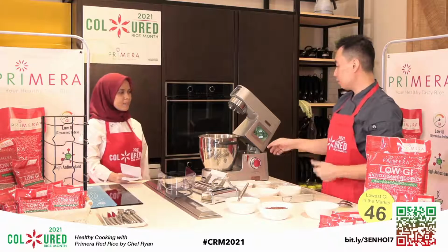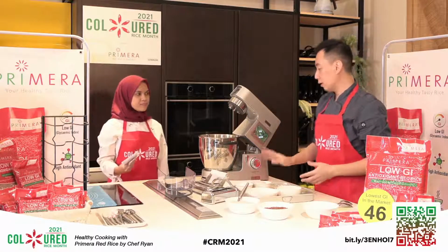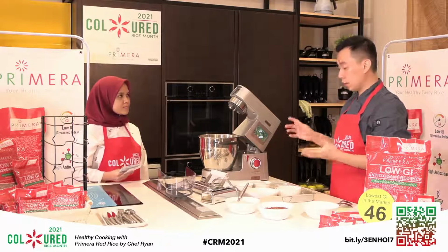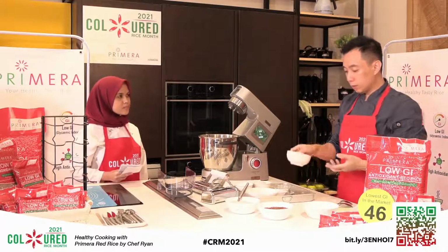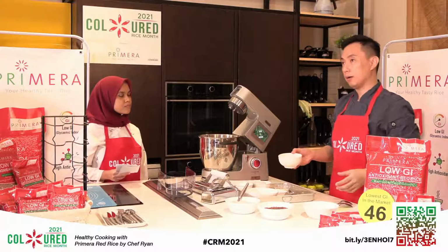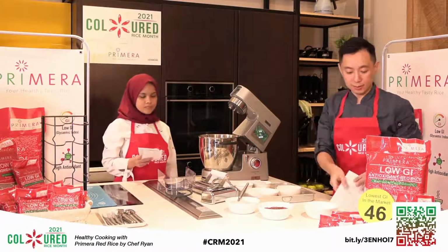Okay, the great thing about this machine, again, I love this, is that it can actually weigh whatever I want to put in. So for the tepung sago, or the sago starch, we will be using about, let me check my recipe a bit, sorry.